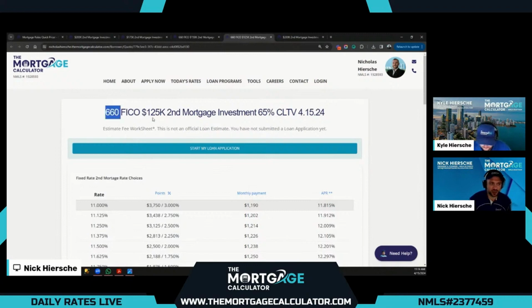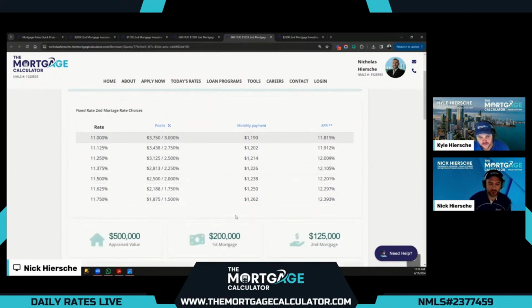So this is 660 FICO, 125,000 loan amount, 65 CLTV. And similar as the option before, 11% rate for 3 discount points of cost, 11.75 for 1.5 discount points. So some decent options here. It's about the same though. So 660 is the lowest FICO we can go, and some great options in between there for our investors.